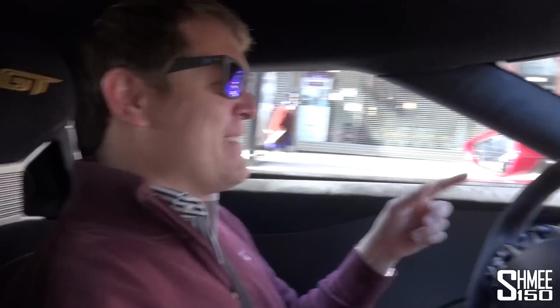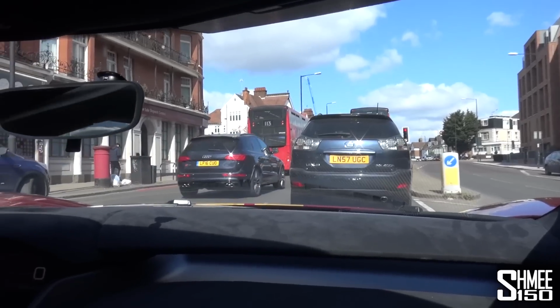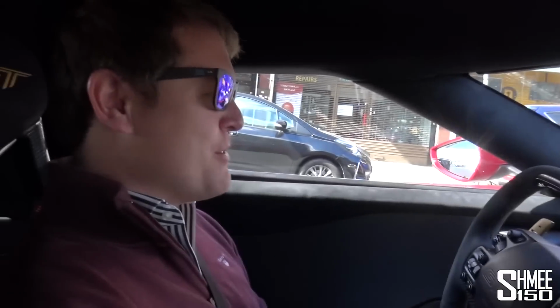So we're going to be heading out now towards the countryside. We're going to be going to drive on some nice roads on a very nice day. Actually, it's cold, but it's clear. The sun is out, which is exactly what you want on one of the few occasions for taking something as special as this out for a drive.